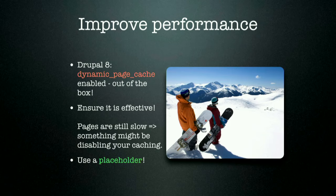Dynamic page cache is enabled out of the box, but ensure it's effective. I've seen a site that still had 700 milliseconds, even though dynamic page cache was enabled. Use a placeholder for your dynamic things that are making that impossible, especially if it's in the main content.